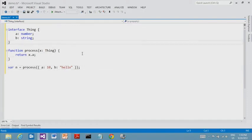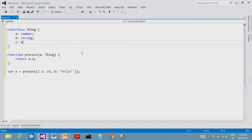Let's try to add an extra member here, for example, C: bool, and we'll see now that we get an error down here because we're missing C from our object literal. And of course we could go add it and that would make the compiler happy. But what we could also do instead is say that C is an optional property, meaning that you don't have to specify it.